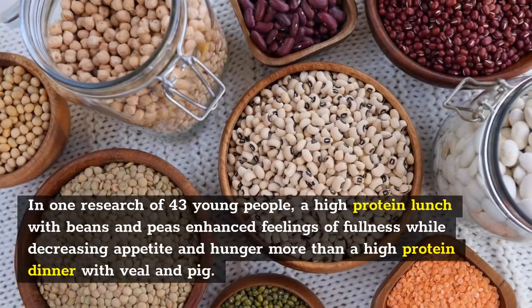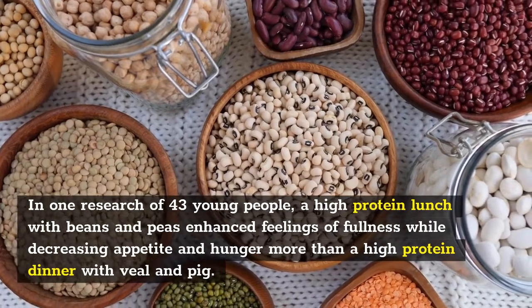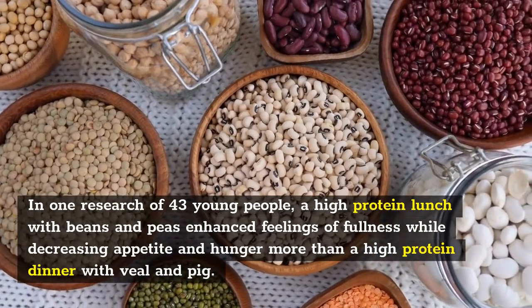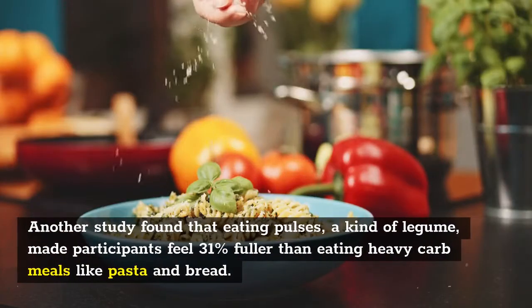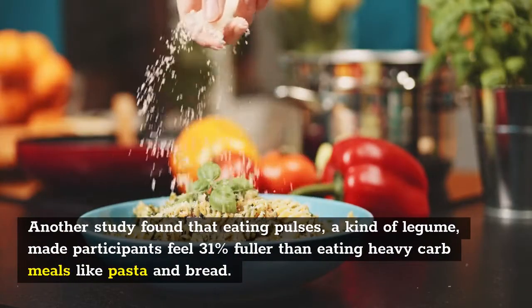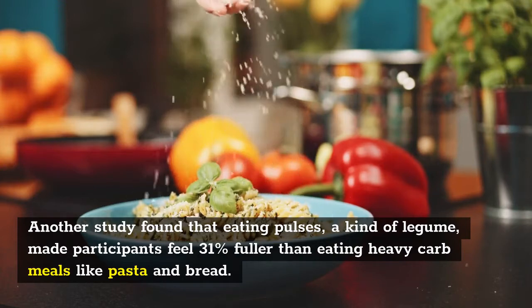In one study of 43 young people, a high-protein lunch with beans and peas enhanced feelings of fullness while decreasing appetite and hunger more than a high-protein dinner with veal and pork. Another study found that eating pulses, a kind of legume, made participants feel 31% fuller than eating heavy carb meals like pasta and bread.